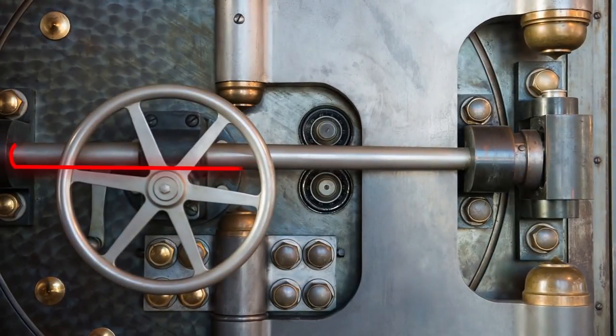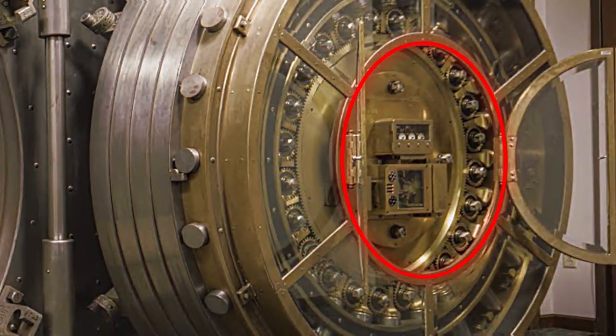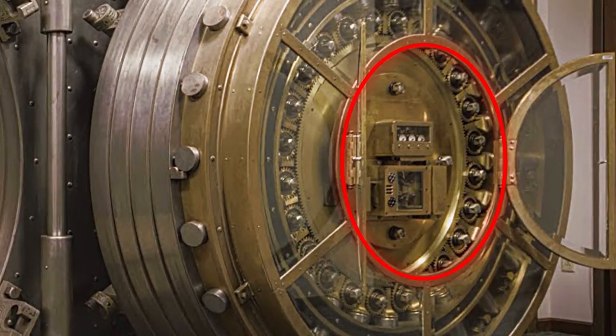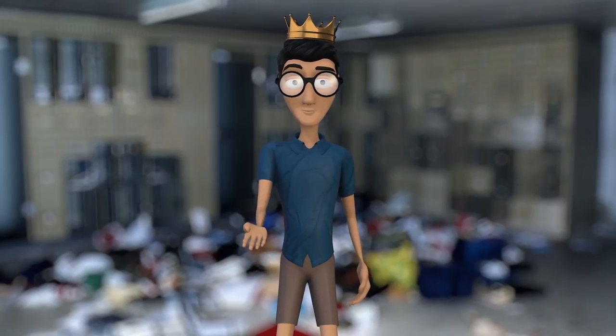The door is secured by large metal rods that extend into the frame when locked. The locking mechanism is always on the inside of the door, where it cannot be accessed from outside, and there are usually additional layers of security, like heat or motion detectors. So how could anyone break into a vault like that?